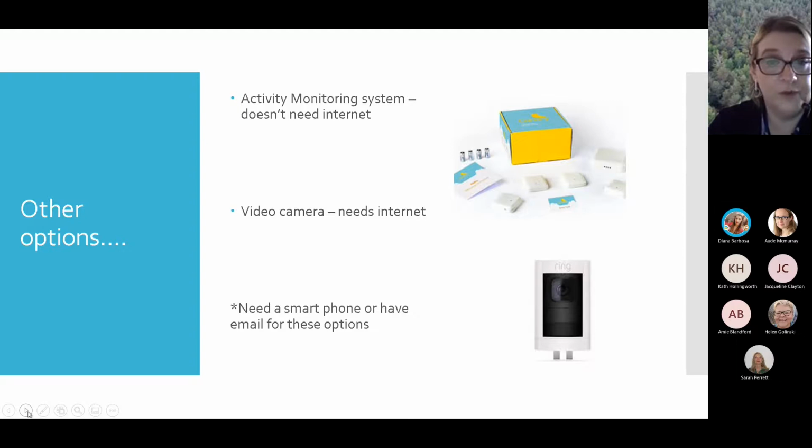So most of the products here would need a smartphone, or you would need an email to be able to have access to see what's going on, really.